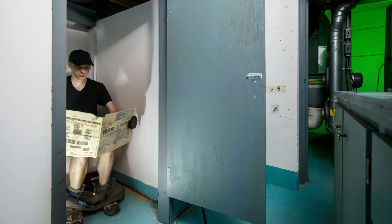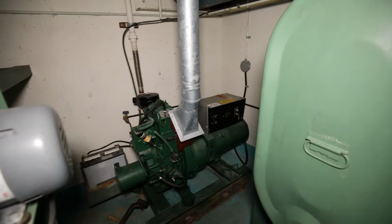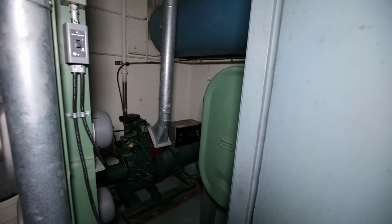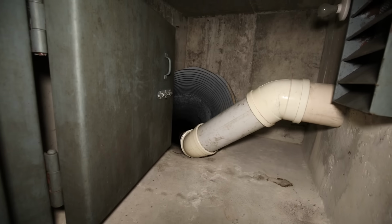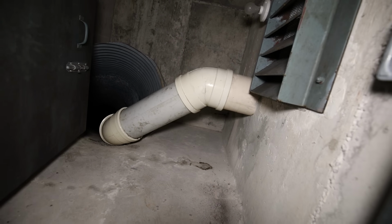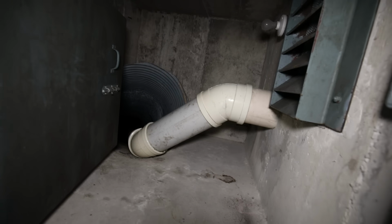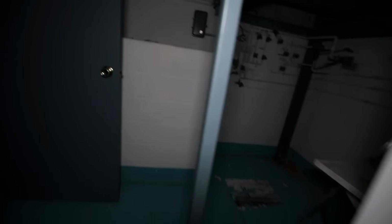Oh, there's another bathroom. I don't think that counts as number 13 though. I don't know, maybe it does. We'll see. And here's the generator, I guess. So they'd need power, like if the power got cut. But this is the craziest part, look at this. So this is like a tunnel that goes down. This is probably wastewater maybe. Or actually it's either wastewater or the vent for the diesel generator, but wow, that is just insane.